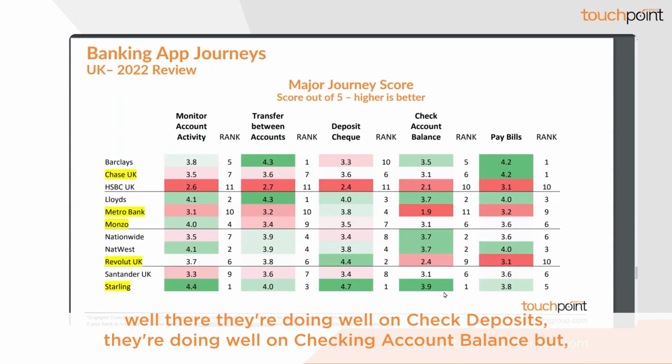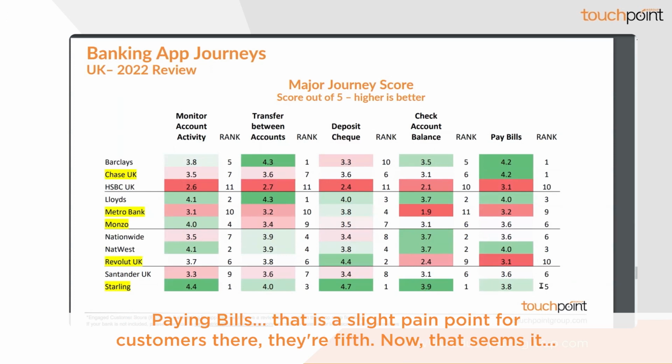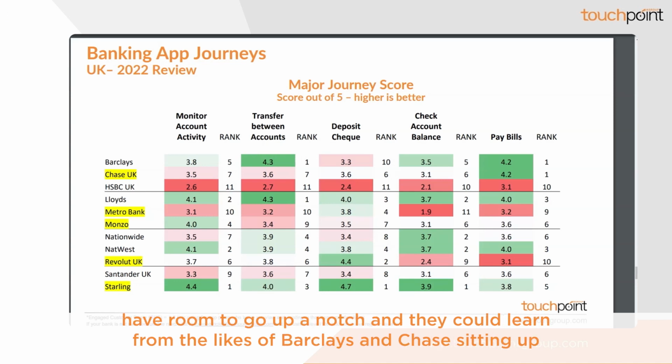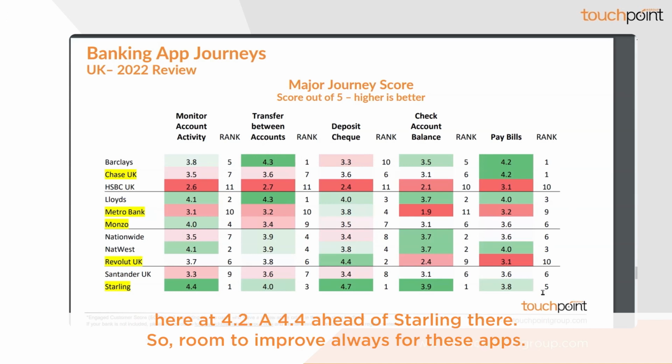They're doing well on check deposits, they're doing well on checking account balance, but paying bills is a slight pain point for customers there. They're fifth, which doesn't seem to line up with their position in the market. So it just shows they still have room to go up a notch, and they could learn from the likes of Barclays and Chase sitting up here at 4.2, a full 0.4 ahead of Starling there. So there's always room to improve for these apps.